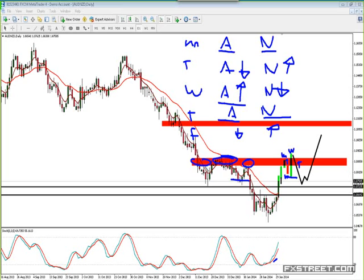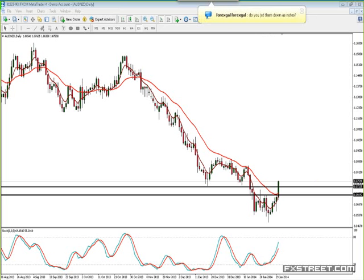Notice how I'm doing all these scenarios based off of key turning points in the market. Key turning points in the market. I have no interest in this. I have no interest in the zone. You can't really tell anything through there. It could go either way. Right? I'll give you another example.